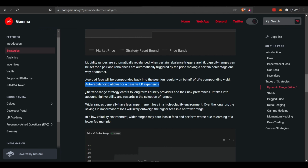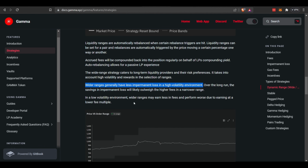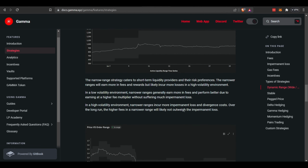So this would be the wide range strategy. Wider range strategies have less impermanent loss in a high volatility environment. Like I said, you're setting a wider range to collect those fees. Let's say ETH from 1,000 to 2,000. It doesn't matter if ETH goes down $100 or $200 in one day, you won't be affected. But in low volatility environments, wider ranges may earn less in fees and perform worse due to earning at a lower fee multiple.